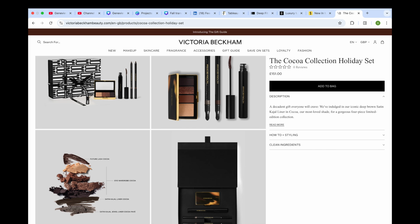However, if you are really keen on the collection, there is the holiday set on her website. It's the Cocoa collection, the holiday set that is still available and it retails at £151 in the UK. So I guess I have a fluff stock. If you were to order it from in the US, it's probably 160 something. And you have the eyeshadow palette with the case, the new mascara with the shade Cocoa, the Satin Kajal in Cocoa, and the Satin Kajal Jewel Liner in Cocoa Pavé, so it's got a shimmer into the pen.